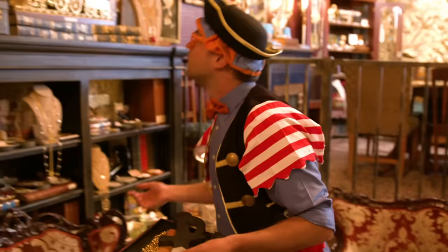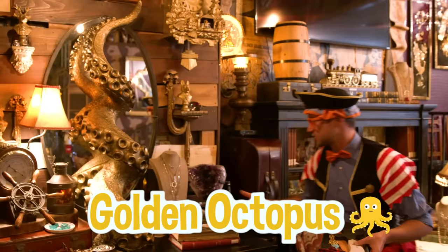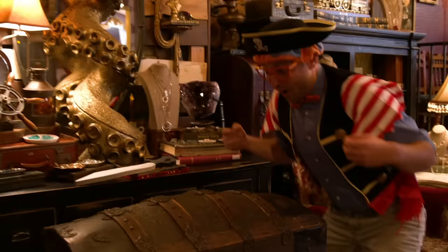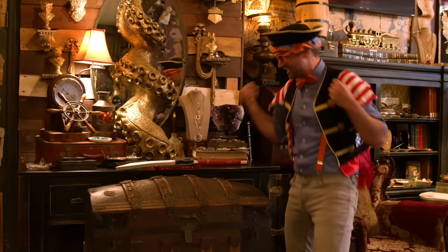Wow. Huh, let's see. Do you see it anywhere? Huh. Yeah, there it is. It's a golden octopus tentacle. Wow, look at it. Whoa, it's so great. But where's the next clue? Look at it. It's a treasure chest. Yeah, we did it. We found the hidden treasure.